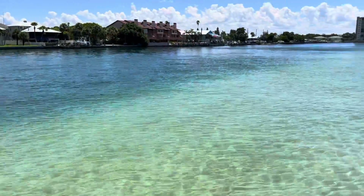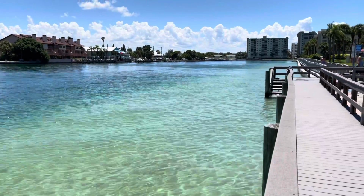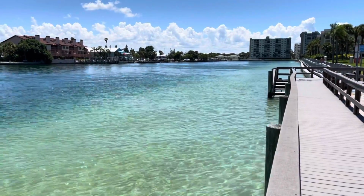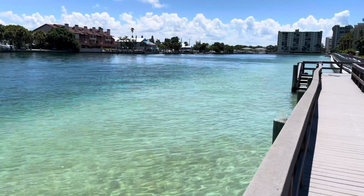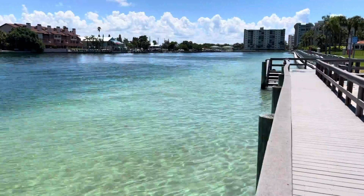Sunset Beach Dog Park is one of the only dog parks where the dogs are allowed off-leash in St. Pete. Off-leash on the beach. It's a beautiful place for them to just come and play and swim. Look at how clear this gorgeous water is.